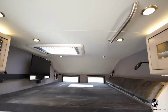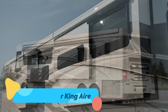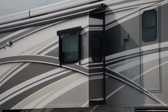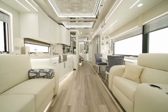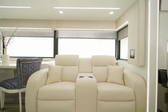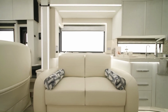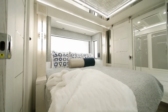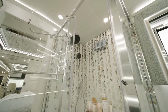The 2024 Newmar King Air sets a new standard in ultra-premium motor coaches, combining cutting-edge technology with handcrafted luxury. Powered by a 605-horsepower Cummins engine, it features a digital cockpit, active safety systems, and smart home automation that puts full control at your fingertips. Inside, you'll find exquisite finishes, heated tile floors, cathedral ceilings, and all the amenities of a five-star hotel. Whether you're heading to a luxury RV resort or just want to enjoy life on the open road, the King Air delivers elegance without compromise.